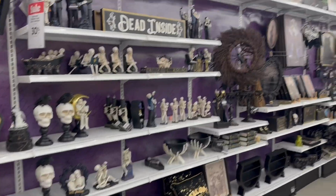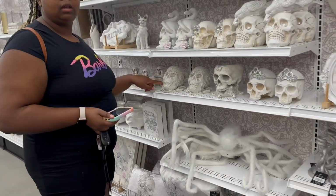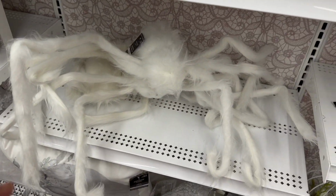What are you gonna do, paper mache? No, I'm just gonna buy from the Dollar Tree and then buy like a little rag or a towel or something. Some paper towels. Yeah. Or some newspaper. And then paint them white. This spider is nice.